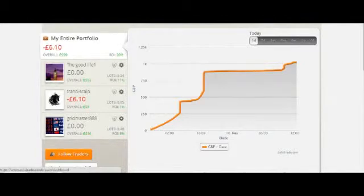Okay, so here we are inside my actual live trading account. I'm logged in, and as you can see, this is sort of the welcome page, as it were. What I've got here is a review of the total portfolio and all the traders that I'm following. I'm following 3 traders at the moment. I've chosen them for different reasons. I wanted a balance within the portfolio.